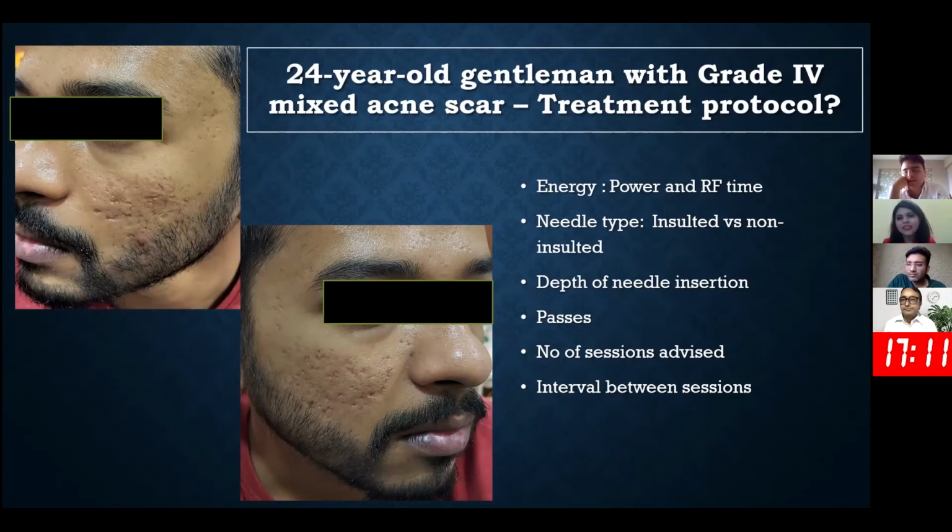Humduti, can I make a small comment? Yes, sir. After this, everybody will learn from Ishad. I have not learned from Ishad today, so we'll allow Ishad to speak after this.